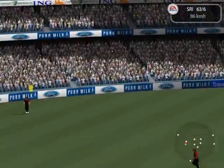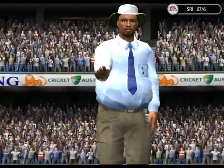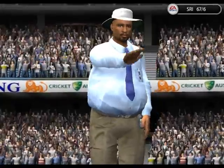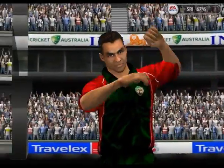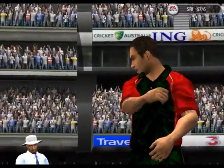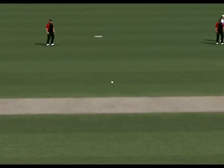Khalid Mahmood is after that one. Shot that is beautifully played. What a delicate sweep shot. Just helped it on its way round the corner using the pace of the ball. Let's see the action replay of that.